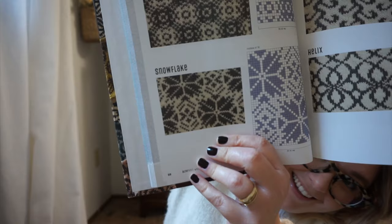So those little hearts are cute. Like those would be really cute for Valentine's Day. Let's see what else is in here. Oh, this is a beautiful snowflake. Let's see, can you see it? The snowflake would be super cute too for some Christmassy, wintry socks. So I'll have to look through here and flag the pages on the ones that I'm super excited about and then go ahead and figure out what I want to knit with those.